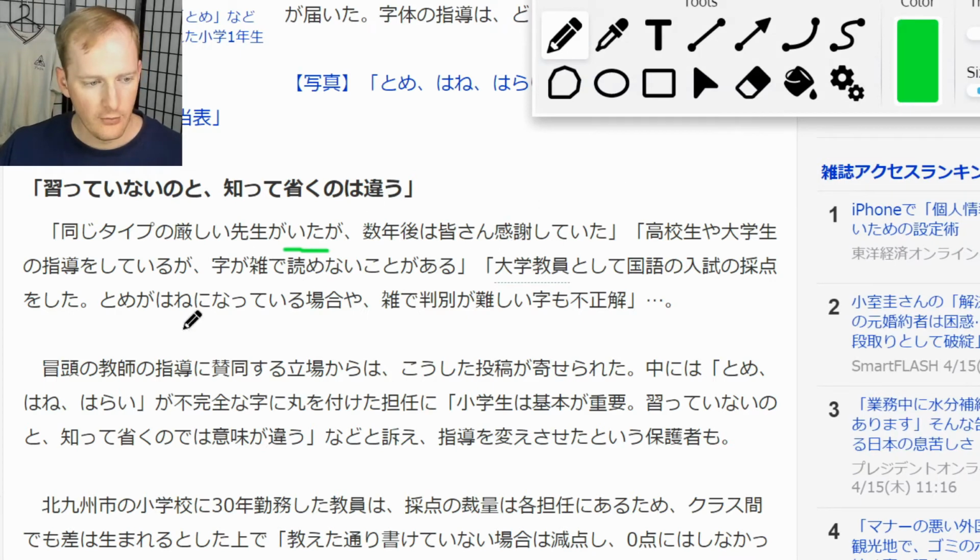All right. So this person did this job, right? Marking papers. Tome ga hane ni natteru bai. All right. So this is a very common one. A tome is a stop and a hane is a flick. So if you do the wrong one, so ni natteru bai, so situations where the tome has become a hane, and then other situations, zatsu de hanbetsu ga muzukashii mo fuseikai. All right. So this is kind of the problem we're getting at. Zatsu de because it's messy. Hanbetsu is to discriminate things, okay? So it starts becoming hard to tell one character from another. Muzukashii mo. So there are some kanji which are very similar looking. And yeah, if you don't get the hane or tome, whatever, correct, it can look like the wrong one.